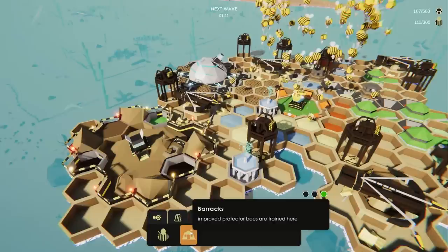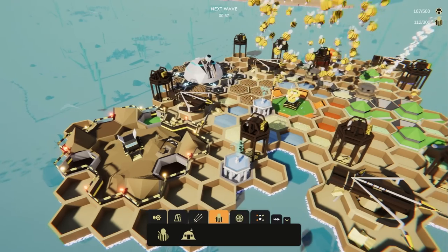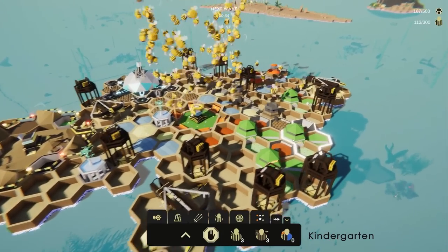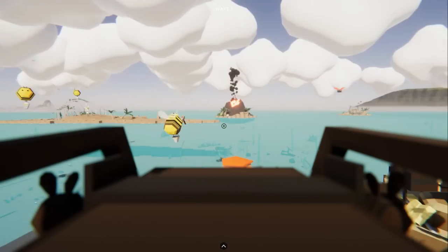Anti-aircraft gun. Yeah! Oh wait, I think we need hardened wax for the barracks, which we don't have yet. We gotta research that. Hardened wax factory, yeah. Okay, we can't build that quite yet. We still producing bees at our kindergartens? Think so. Incoming! Let's take a look around here.